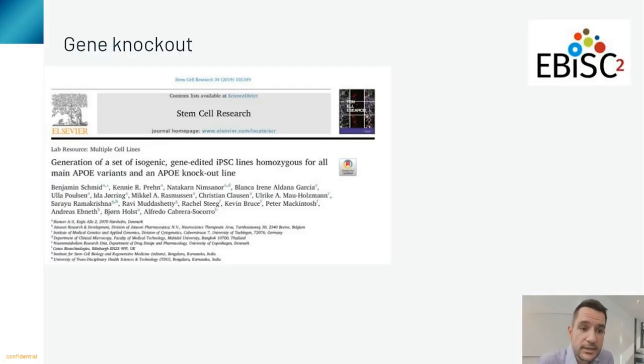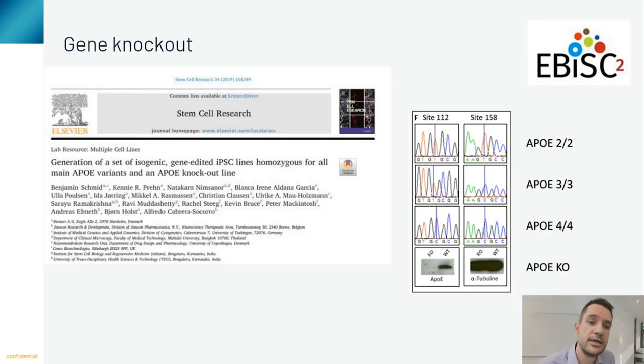I would like to quickly mention, using this technique, we have generated a set of isogenic lines comprising four different lines for EBISC, which is the European Bank for Induced Pluripotent Stem Cells, and all the lines which are deposited at EBISC are available for everyone. And we have generated three sets of isogenic lines with different APOE genotypes. I'm only mentioning that because they have become very popular in the past. And since we are talking about CNS, we have generated three sets consisting of different APOE genotypes.